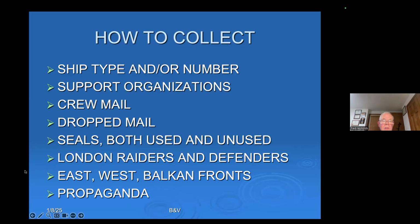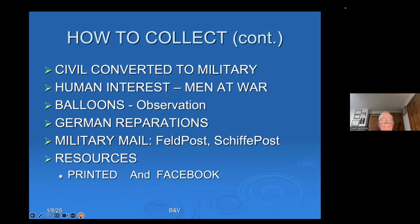Some people focus on the London Raiders. They just collect mail from the ships that were bombing England. You can focus on the different fronts, the East Front, the West Front, the Balkan fronts. You can collect the propaganda cards. There were a certain group, four ships that were civilian that were converted to military. Some collect those. Human interest, this is mostly my category.